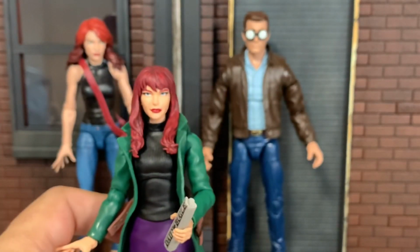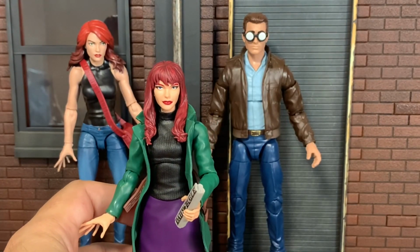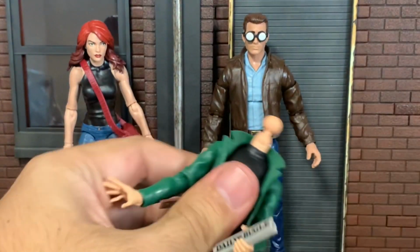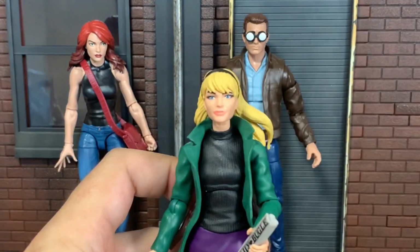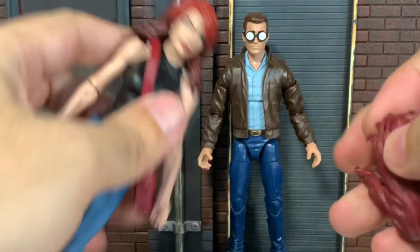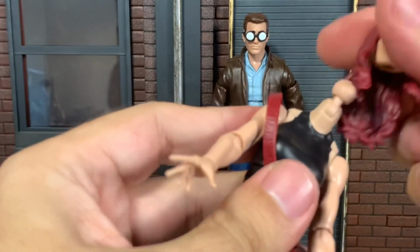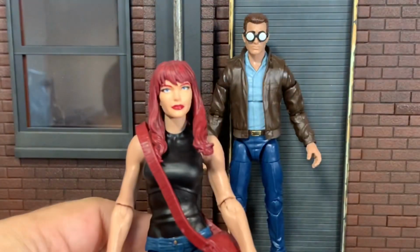That looks nice. Look at that. Wow. But this is a Gwen Stacy figure. This is the Gwen Stacy outfit. Moment of truth. Goodbye, Ree's head. Hello, new MJ. Oh man, a million times better.